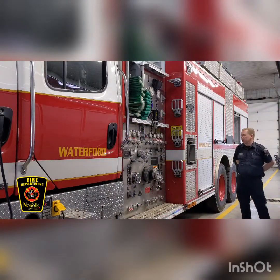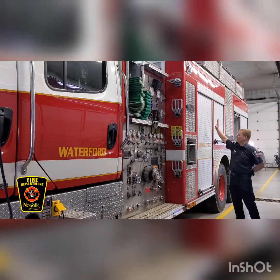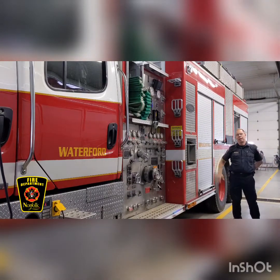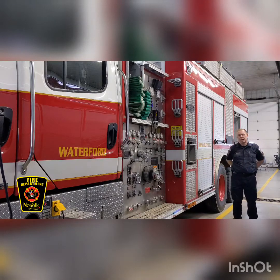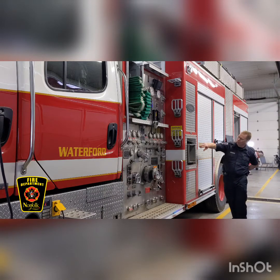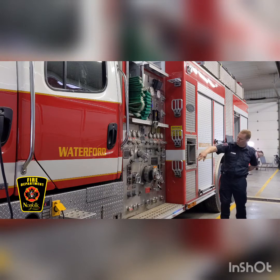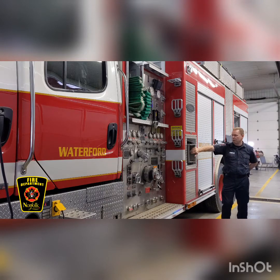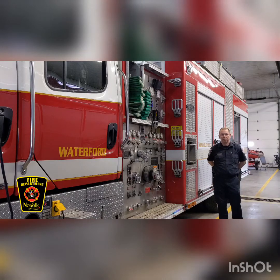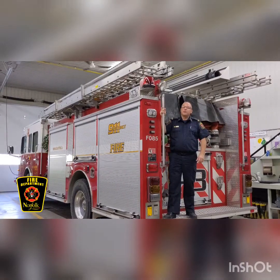Tanker 3 has a very large water tank inside this cab body, and it holds 10,000 liters, which you could fill a medium-sized swimming pool with. In order to get that water out quickly, we have a very large chute on this truck, and there's 3 of these, and any one of these chutes can dump all of that 10,000 liters in a couple of minutes. So we can get the water really fast where we need it.